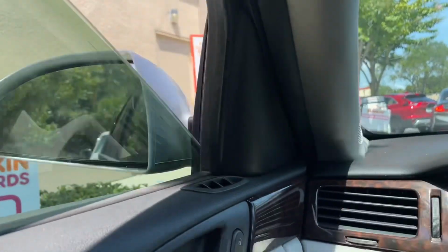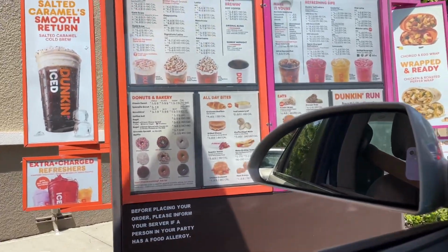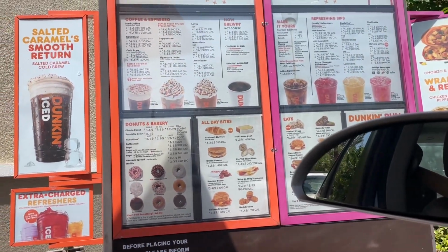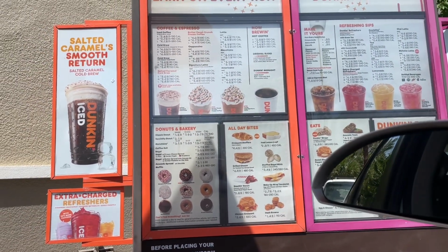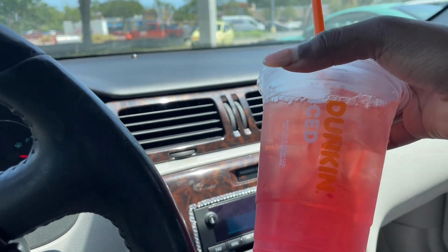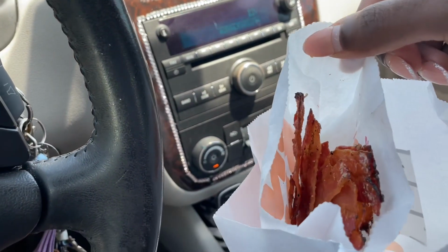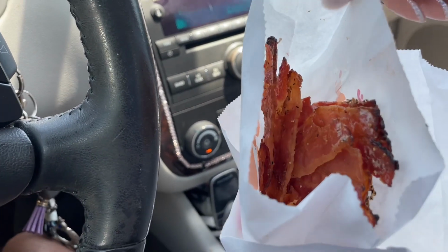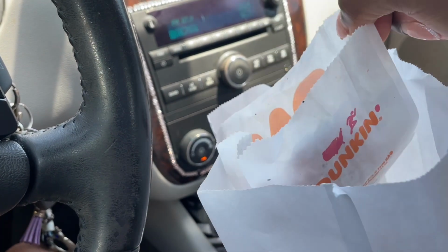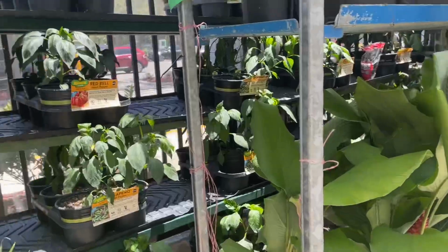Now, after my Pilates class, I always treat myself to Dunkin' Donuts. It is in the same plaza as my Pilates class, and I really have missed Dunkin' Donuts. I was a big Starbucks fan, but now I've kind of geared away from that, and I'm into Dunkin' Donuts now. So I just get the strawberry refresher and some bacon, and honestly that just filled me up because I did have some other breakfast earlier this morning.